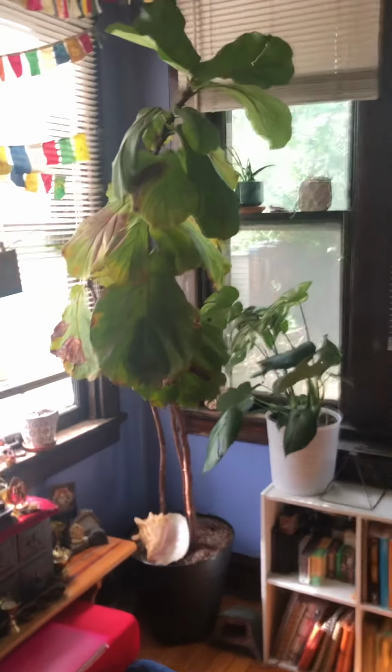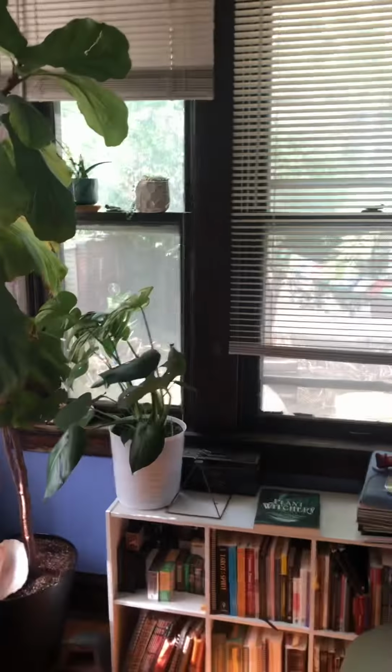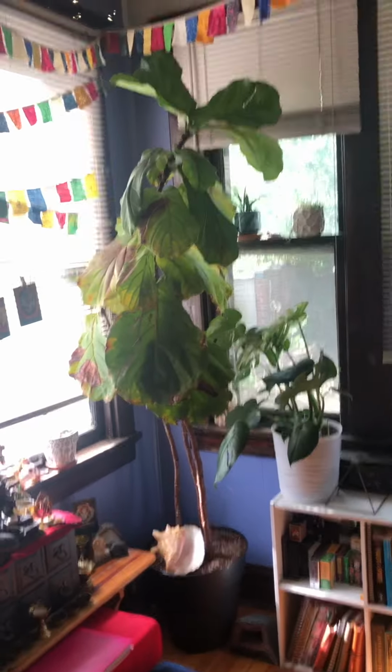Excuse me, I've just been eating my breakfast. Oop, there it is. And I have to step way back here into the doorway to actually get her all the way in shot.